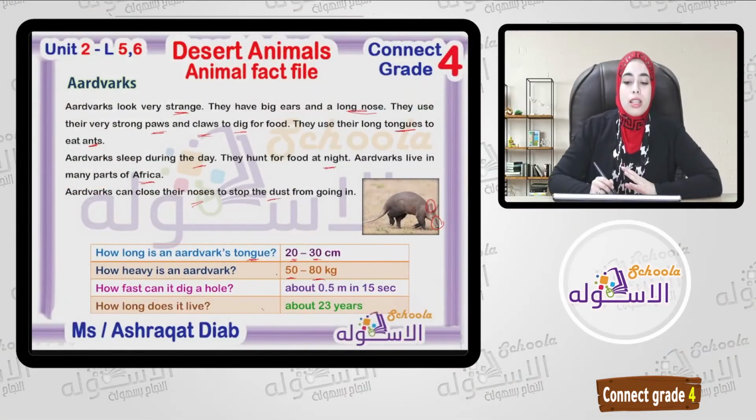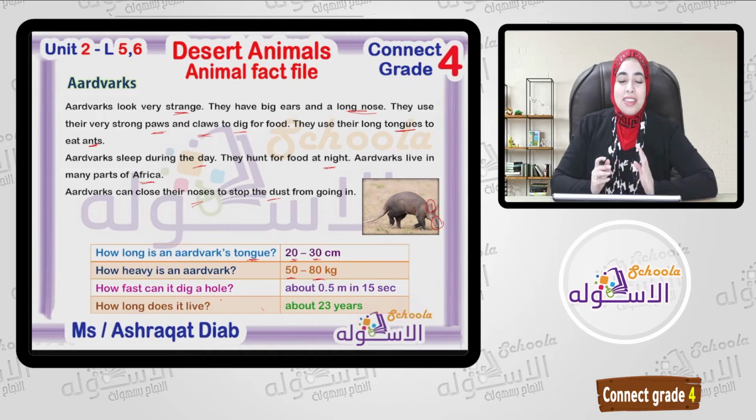So this is the fact file of the aardvarks. Aardvarks are very strange. They have big ears, they have long noses. They also use their strong paws and claws to dig for food. They use their long tongues to eat ants. They sleep during the day, but they go hunting at night. And they live in many parts of Africa. They can close their noses to stop the dust from coming in. And there are some facts about them, like how long their tongues are, how long they can live, how fast they can dig a hole, or how heavy they are.